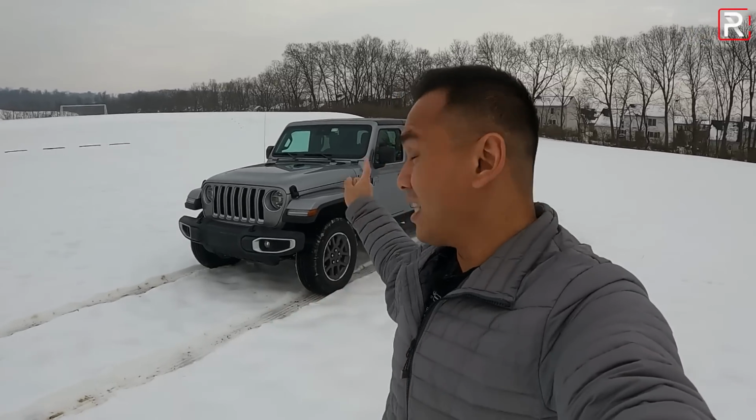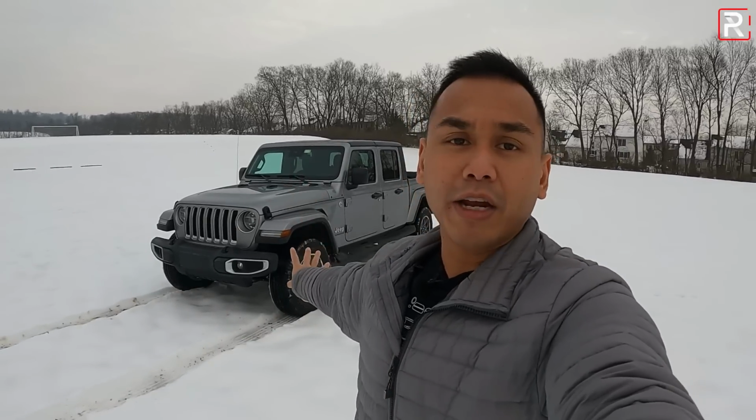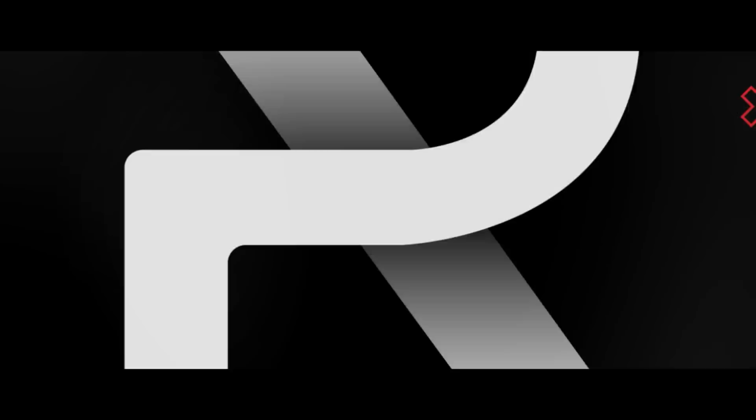However, there was one engine that I wanted Jeep to put in that thing, and that is the new 3-liter turbo diesel V6, which offers up to 442 pound-feet of torque. So as you can see, I've got this Gladiator Overland trim, which is the more street-oriented model. We've got this big empty parking lot full of snow, which I'm not going to be doing donuts in. Instead, we're gonna go over the Gladiator with the diesel engine. We're gonna find out, is this the motor that you should be checking the option box for if you're looking to buy a Gladiator? Stay tuned to find out.